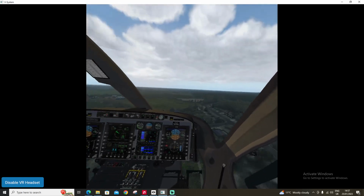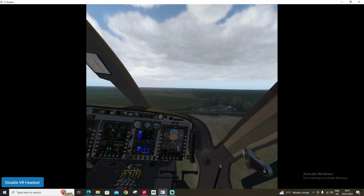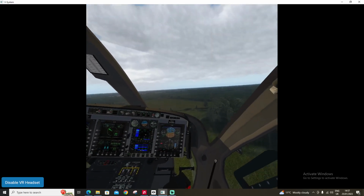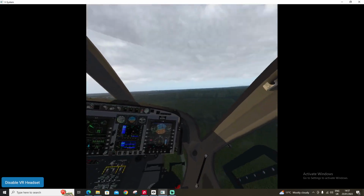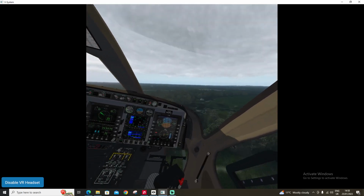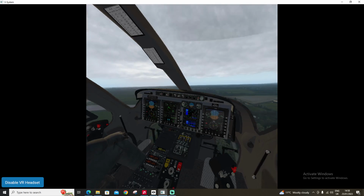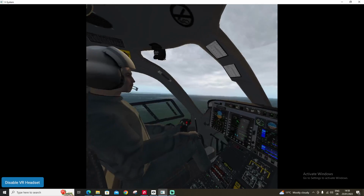Check height. Turn that caution light off. There we go. We shall have a spot of breakfast, I think, though it's afternoon now. Someone did ask me to do a flight from Shoreham quite recently. I can't remember who. So there you are. This one's for you.